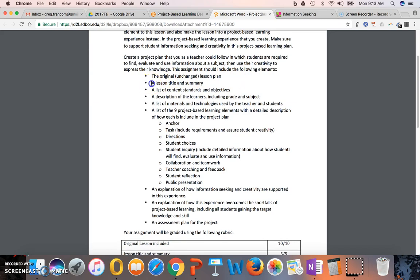You're going to include the new lesson plan with the title and summary, content, standards, objectives, description of learners including grade and subject, a list of materials and technologies used by the teacher and students, a list of the 9 project-based learning elements with a detailed description of how each is included in the project plan.